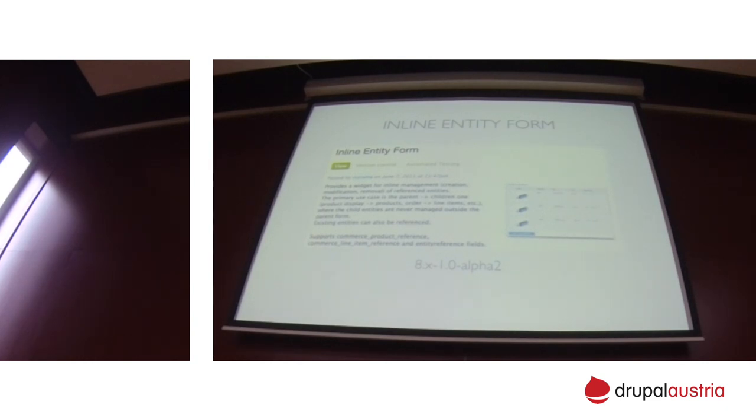Of course, Commerce does not exist in a vacuum, which means that we have dependencies that we need to use to get a good experience. And one of those new dependencies is Inline Entity Form. We developed that back for Kickstart and used it to create product entities from the parent node. And it's now become one of the most used Drupal modules because it's simply convenient. It allows you to manage the related entities on another form.